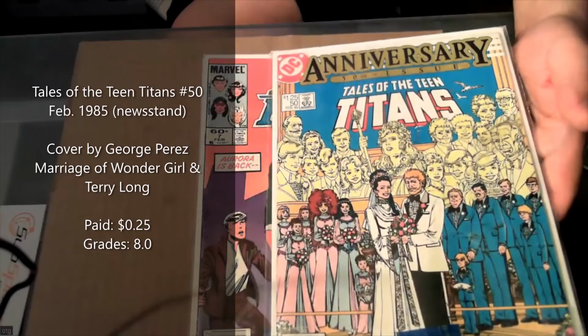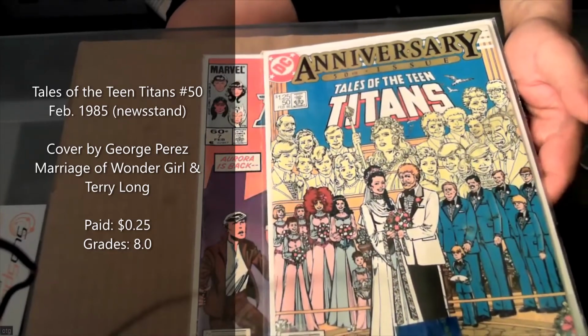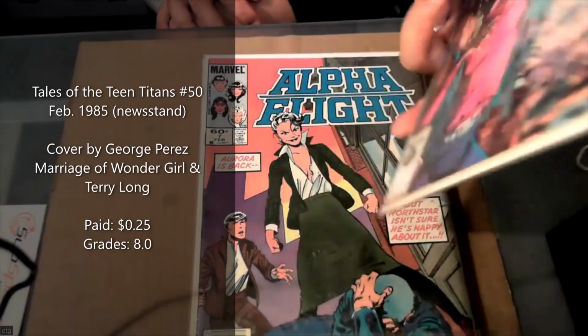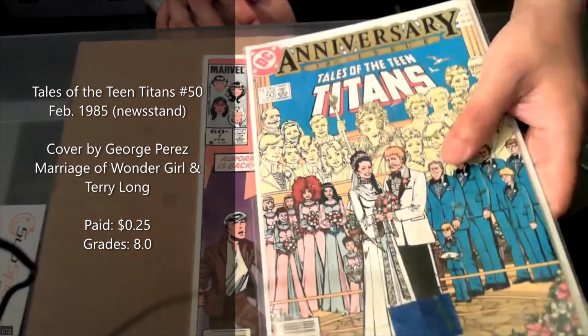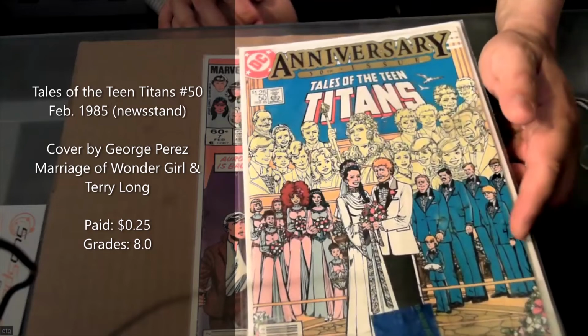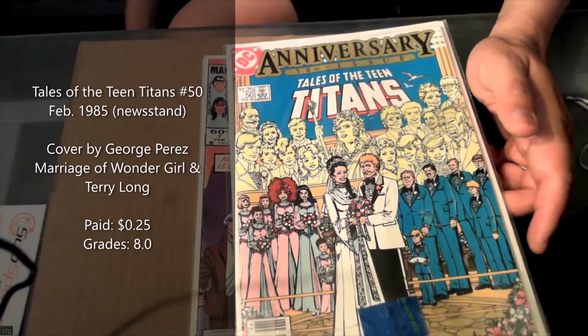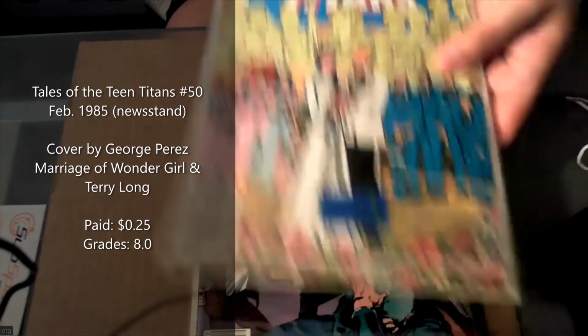And again, we're trying to complete this run of the New Teen Titans and parts of the Tales of the Teen Titans, at least the George Perez run on these books. So happy to have that.